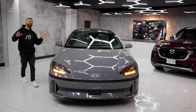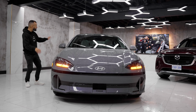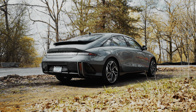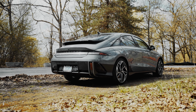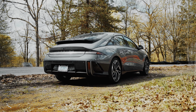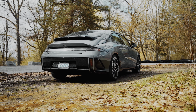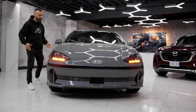Now, if all those trim levels didn't make any sense to you, I totally get it. But all you have to know is Hyundai is doing the IONIQ 6 a la carte. So you can get small battery, big battery. You can get 3 different trim levels: SE, SEL, and limited. And you can also choose if you want to have rear-wheel drive or all-wheel drive. So just pick your choice, and voila, Hyundai will give it to you.